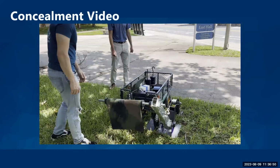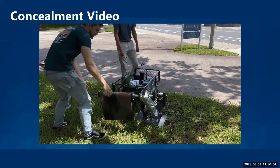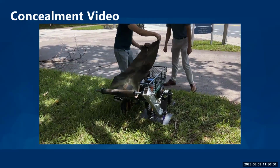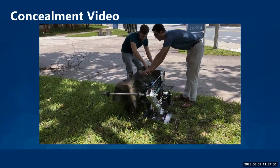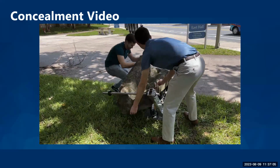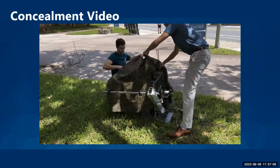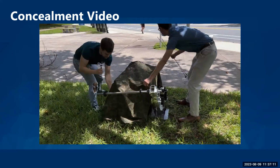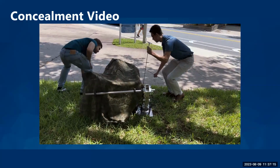In this video, we have the concealment process, where the support poles are placed out after the lever arm is rolled up to its correct position. The net is unfolded and then the support poles are placed underneath the net to distort the shape of the vehicle underneath. And this took approximately 36 seconds.